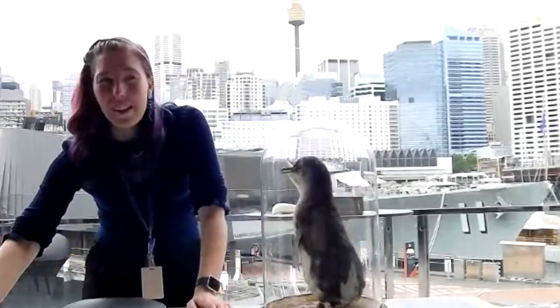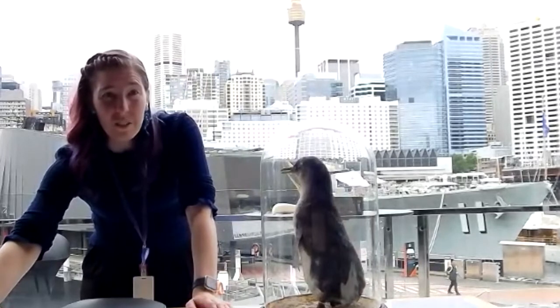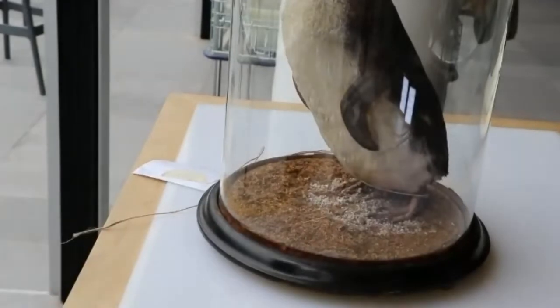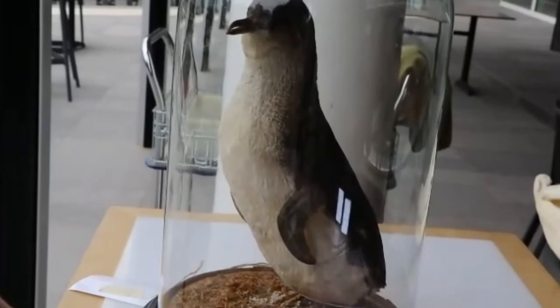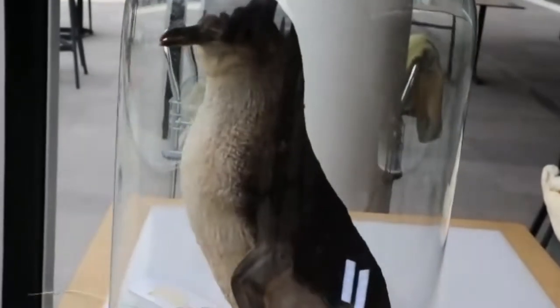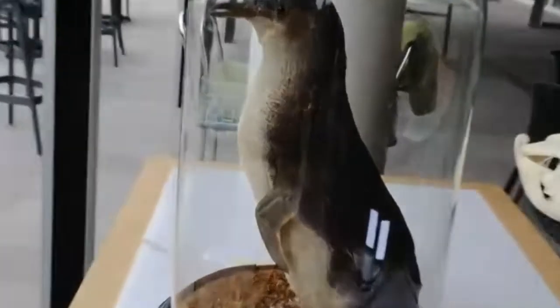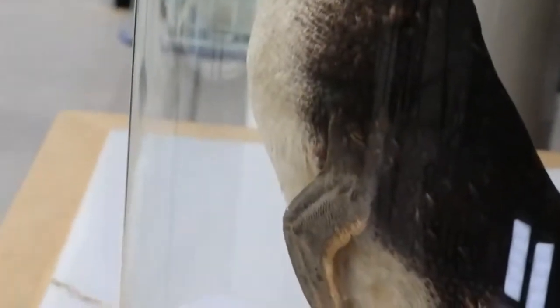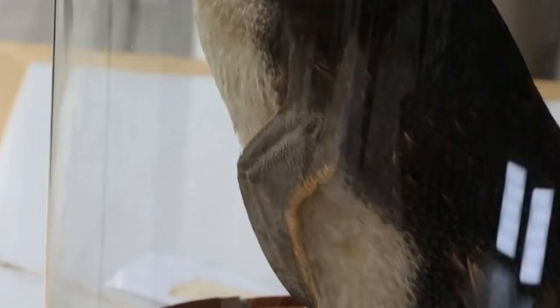So our little penguin here, you wouldn't believe it, is over 100 years old. Right, tilt my camera up a little bit. That's a bit of reflection there. You can see all of his little feathers there. And he's over 100 years old, so he's not alive anymore. So he's what we call taxidermy.